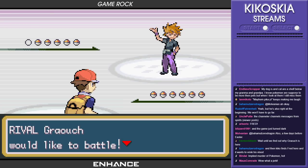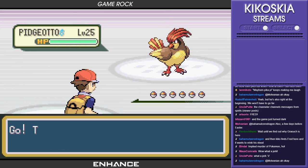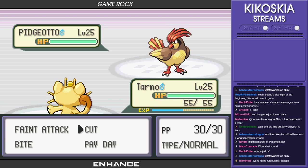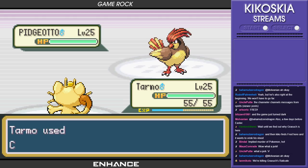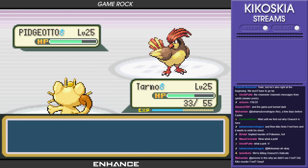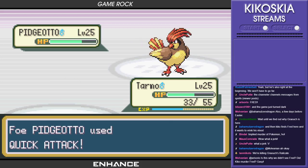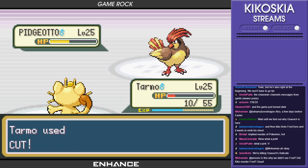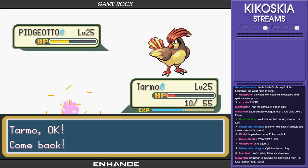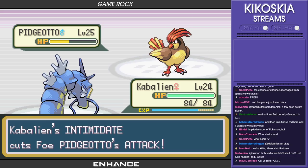Here is the ever-smug Grouch, and Grouch has 5 Pokémon now, and starts with Pidgeotto, who's now level 25. We need to move quickly here. I feel like a cut will be sufficient to start. We hit quite hard. Gust will also hit quite hard, though. We may be fighting a losing battle here. And Quick Attack! Oh, that hits really hard too. Fortunately, we can switch out to Kabalion! We have a team that will work together to prevail. Also, this works to lower Pidgeotto's attack.